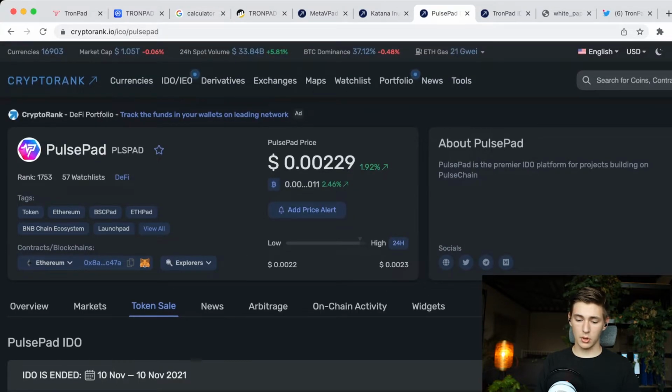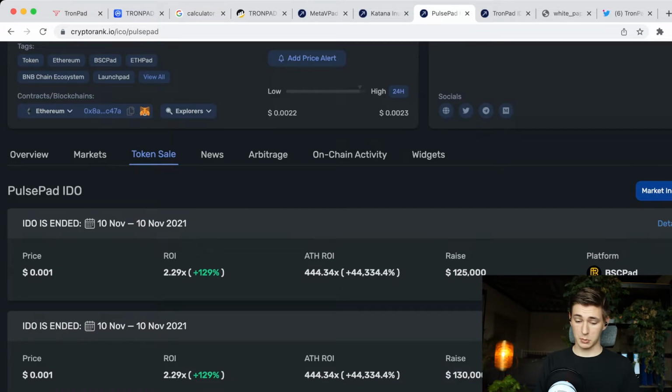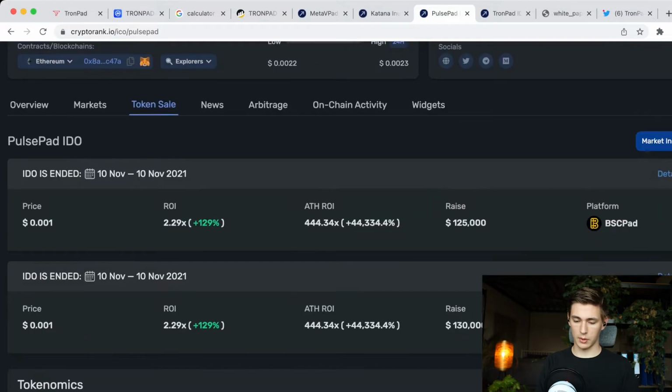Then Pulsepad, another Launchpad. I haven't actually reviewed that one, I believe. This one did a lot better. This was also, again, during the bull run. So this was 2.29x and all-time ROI at 444x.